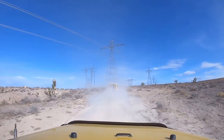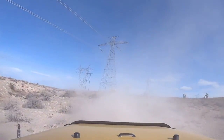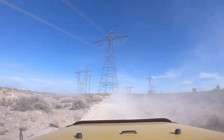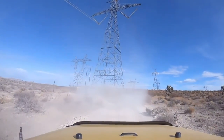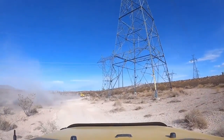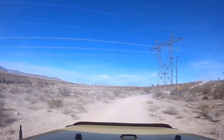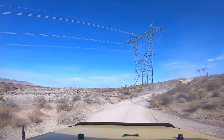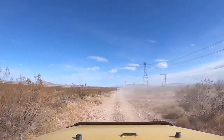This is a bit of hell. Cool. It's creating a lot of dust out there. Watch where you're going. Yeah, of course, sand, you probably couldn't have even seen so much dust in front of you. I just see a big pylon in front of me.